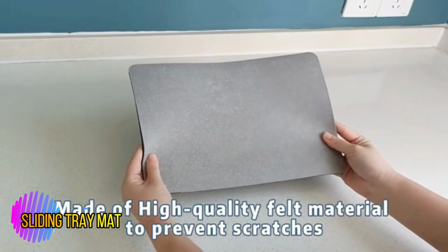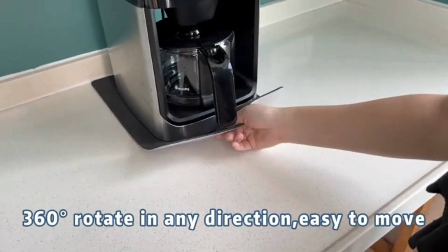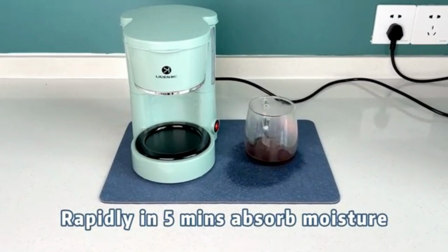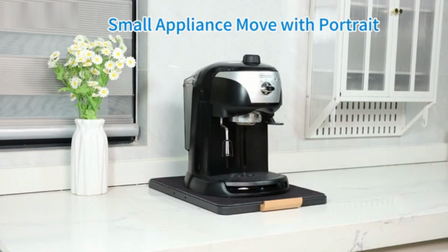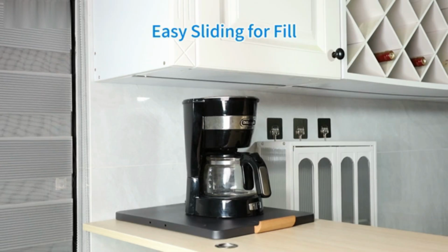Sliding tray mat. Heavy movement made easy. Are you tired of lifting and moving your heavy mixers, blenders, coffee makers, or any other kitchen appliance? Howsun's sliding tray mat creates the perfect counter appliance solution for you. Moving heavy countertop appliances from underneath the cabinet is no longer a hassle, but a painless task thanks to our discreetly designed sliding tray. Effortless usage.